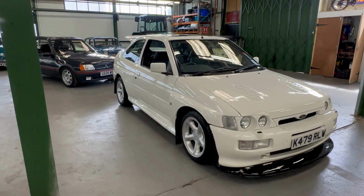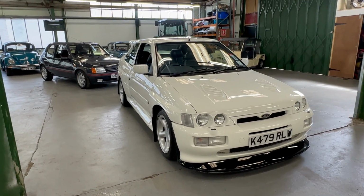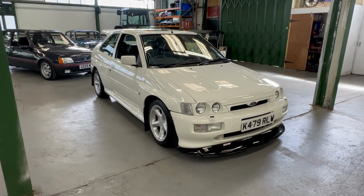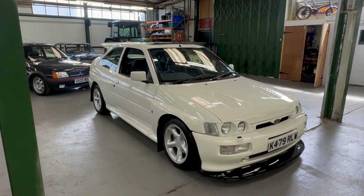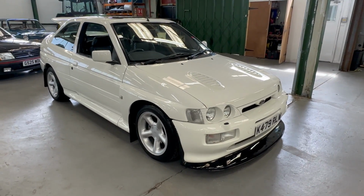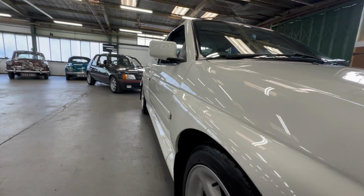This one's got a nice big history file, so if you check the description, we'll detail as far as we know, ownership, where it's been, its servicing. I think we've got a load of MOTs, quite a decent sized file, but we will detail all of that in there. We're going to start by having a good look around the bodywork, then move on to the interior, and then go for a cold engine startup. It was parked here last night, it hasn't been started today. Nice cold startup.